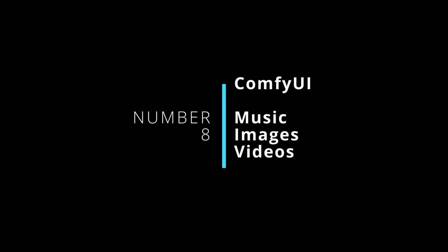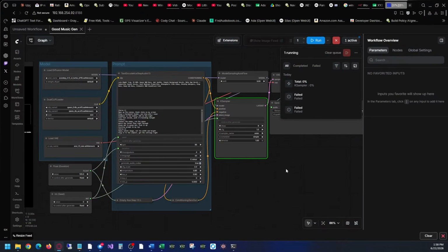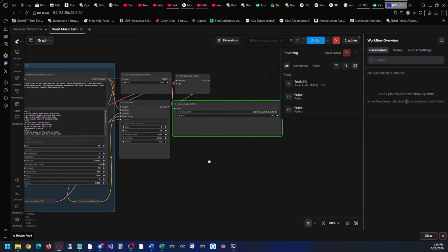Number 8, Comfy UI. I often need background music for my videos and live streams. If you've posted on YouTube before, then you've probably run into the same issue of royalty-free music already being taken. And yes, I know it's royalty-free, but YouTube doesn't really care about that. Once a creator uses a song, even if it's public domain, YouTube will automatically flag them as the original creator. It sucks to dump hours of time into a video just to find out that your revenue stream is going to someone else because you used a royalty-free song for 10 seconds at the end of a video. I use an interface called Comfy UI, and I use it to generate music as well as videos and images.